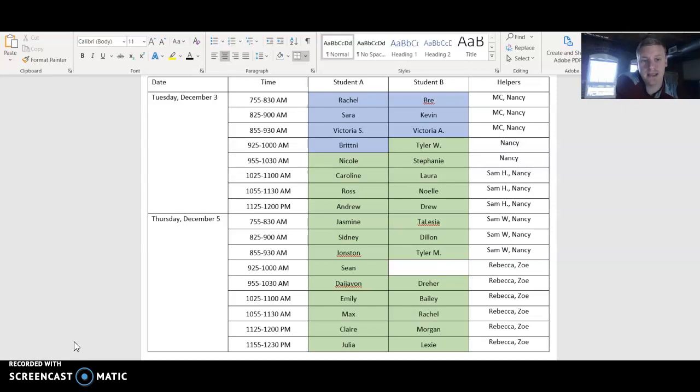Nancy and Rebecca will be assisting with grading. Sam Hinojosa, Sam Weber, and Zoe will be assisting with logistics in terms of making sure you know where to go and where you're at during the Standardized Patient Encounter. Nancy and Rebecca have been trained in making sure that we are all evaluating the same way, so you shouldn't have any discrepancies depending on who has who.